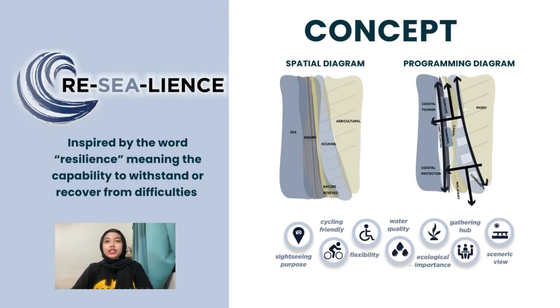Inspired by the word resilience, meaning the capability to withstand or recover from difficulties, and this is what the objectives are aiming at. The concept name is to emphasize the important element of the site and why it is needed to protect the main element before others, because if the front barrier is collapsed, others will follow too.